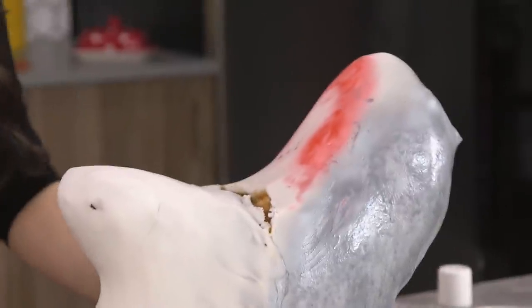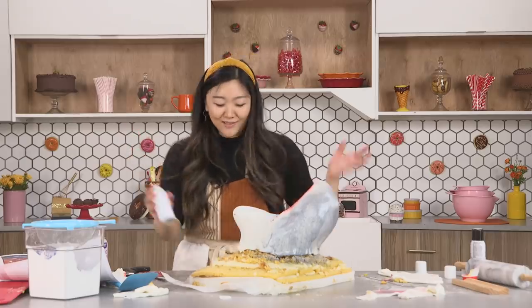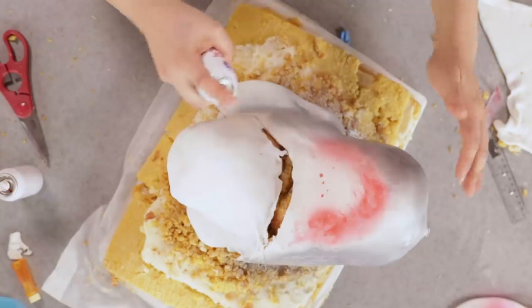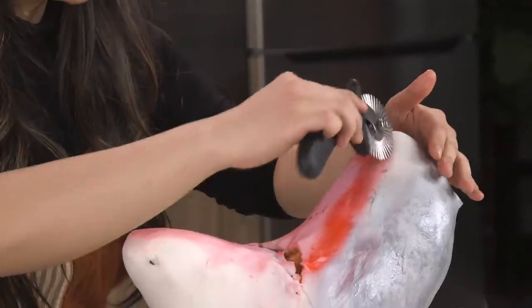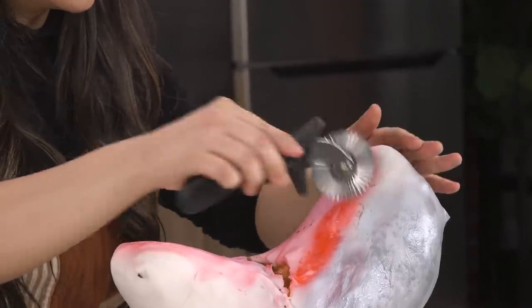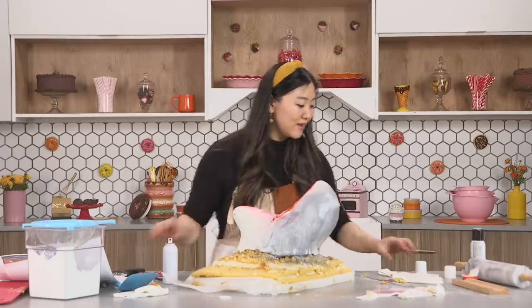That's way brighter than I was trying to go for, so I'm very upset about how this turned out. But you know what? I don't have any time. So it's gonna be like this. Gotta move on. I'm gonna have little wrinkles in his mouth right here. You know what? I don't like that. Let's not do that anymore.